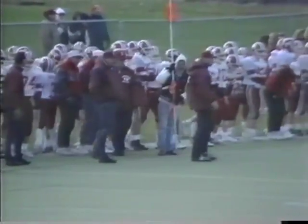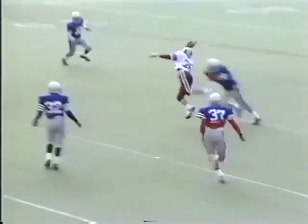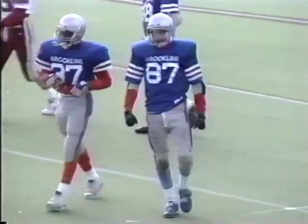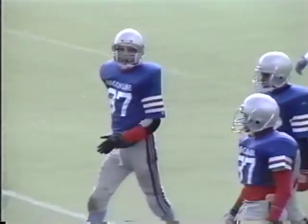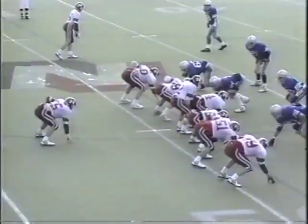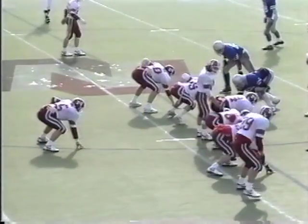Stephen Galani brings his team out. I formation this time. Straight back to pass. Looking downfield, deep down the middle. He has the receiver. Oh, through the hands. Dan Murphy was wide open as Brookline played a very deep zone that time. All the safeties had gone farther back, and Murphy was wide open. Well, you'll see the ball is thrown behind Murphy here. There's Galani going back. There's the protection. Ball thrown behind him. I think if he had caught that, he might have coughed it up anyway because he got hit right after it.